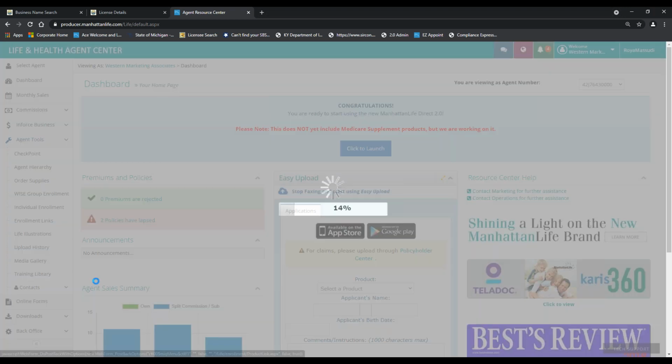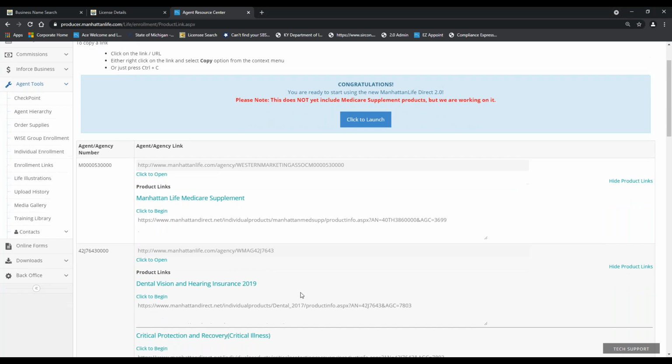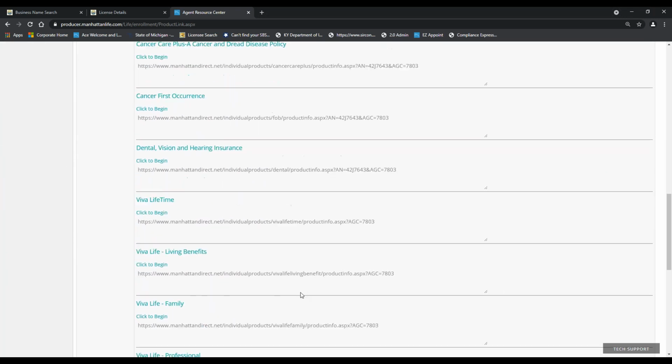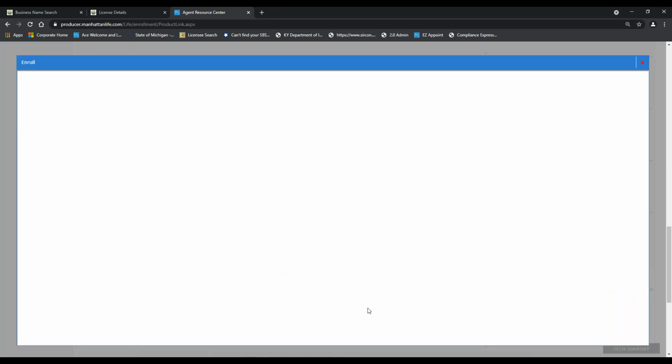And then under enrollment links, what you will find is, well, you'll see your Medicare Supplement link, but while the health products are here, they've moved to our new platform, which I'm going to show you in just a moment. So what you will actually see are just these life products. So if you want to write the life products online while we are transitioning them over to our 2.0 platform, this is where you will come, and all you have to do is click on the link.